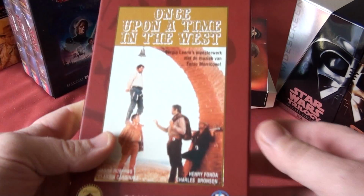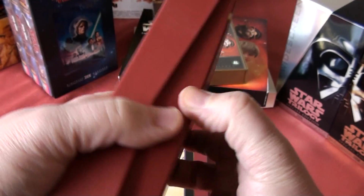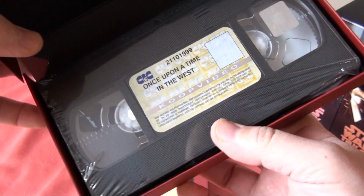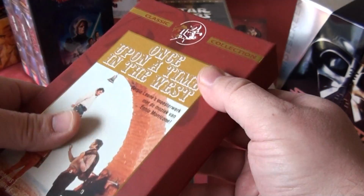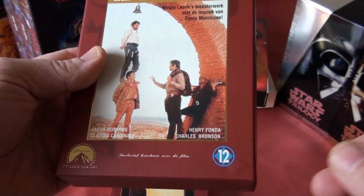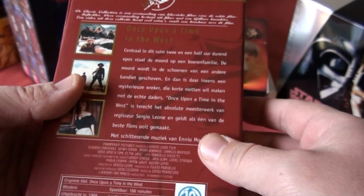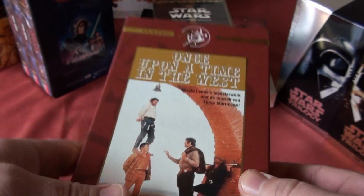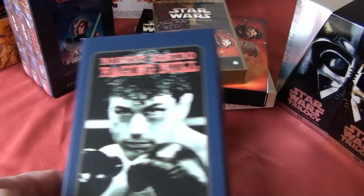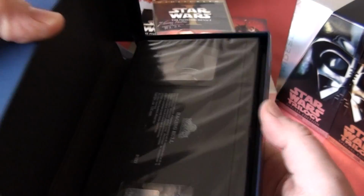And I also have one of Once Upon a Time in the West. Here's the tape, which is still brand new, as you can see. And there's no booklet in here, unfortunately. I don't know if they ever did a booklet, or oh wait a minute, here it is. There ought to be a booklet of this edition, but it was not in here. Anyway, next one is Raging Bull, a great Scorsese movie, and this one has also never been used before.